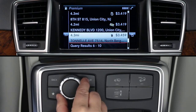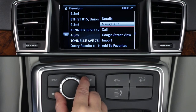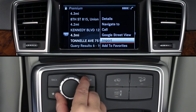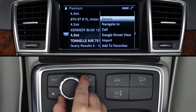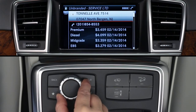Click on a station and a submenu appears. You can view details about the station, navigate directly to it, call the station on your Bluetooth-paired phone, see a Google Street View of its location, import it to your phone book, or add it to your favorites. If you click Details, you'll see prices for all grades of fuel and their phone number again.